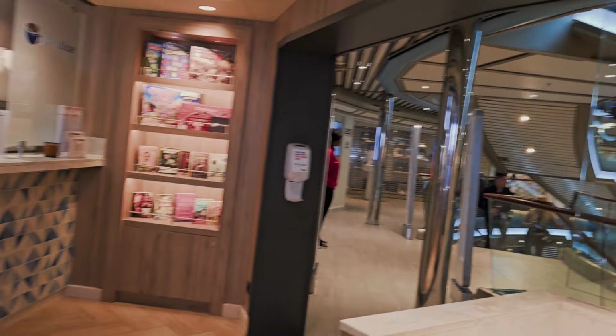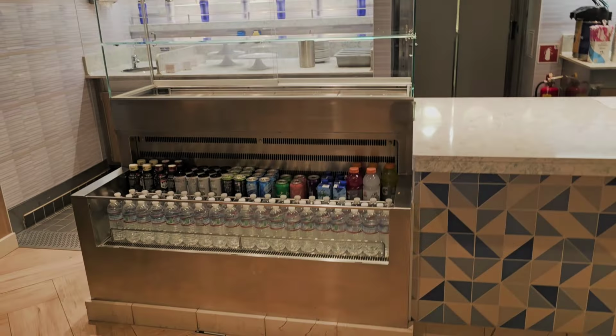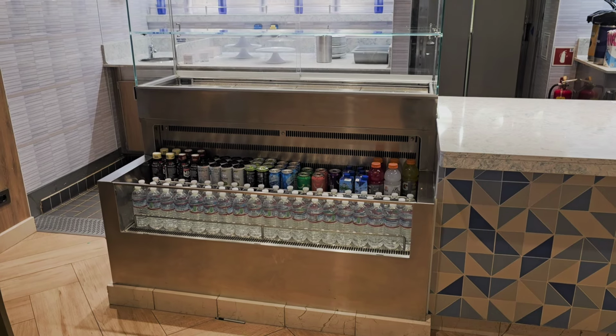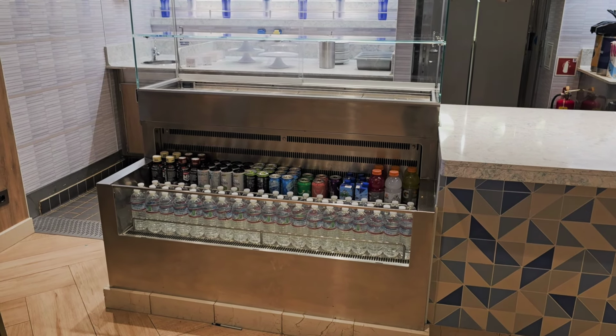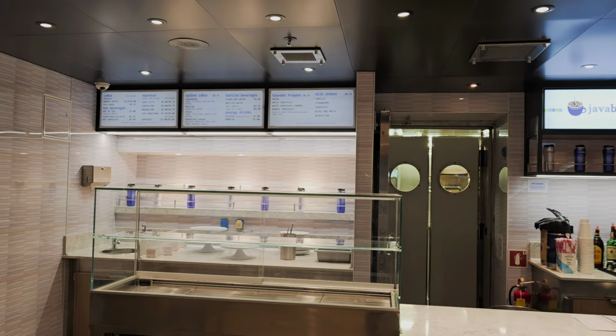Right, I've moved down to 4 by the photo walls, and they have the Java Blue here. They do have the self-service, help yourself kind of ones that are mostly included in on the Cheers package. But here it is. But again, this is on 4 next to the photo booth.